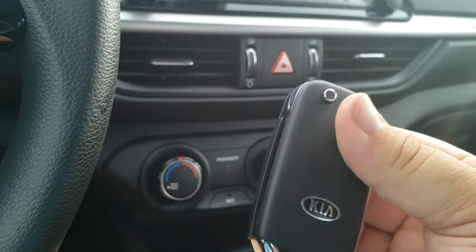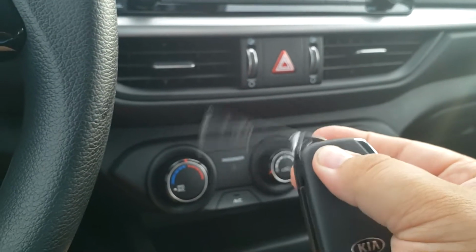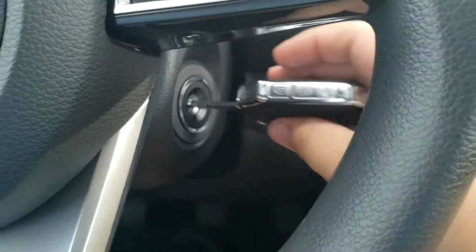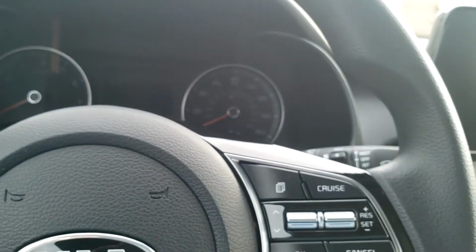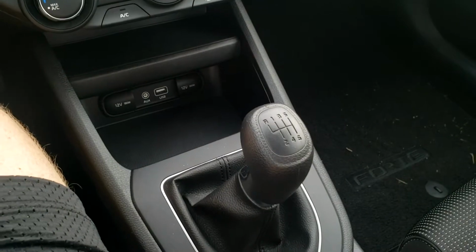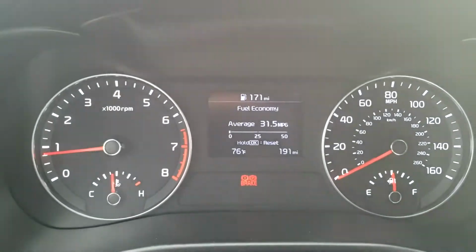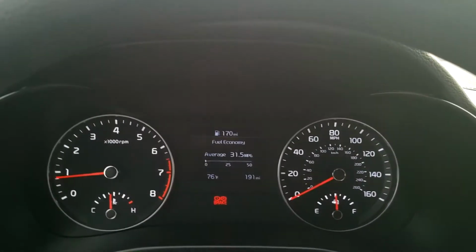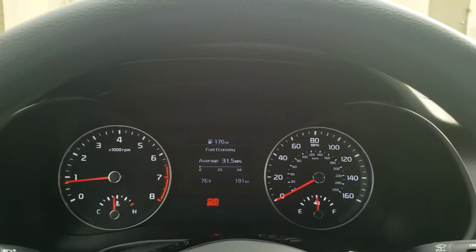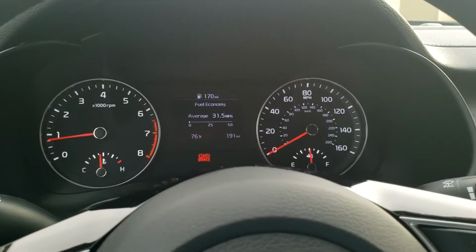So, this has a physical key, which I really like, and it pops out like that. The dealership guy said it was kind of like a switchblade. But it's nice. And you've got an actual ignition, which is very rare on a new car these days. And I'm not sure if I actually mentioned it, but this car is a 6-speed manual, which is really cool. And there's the mileage, 191,000. Or, I'm so used to saying that, 191 miles. I'm not used to having new cars. This is actually my very first new car. Everything else has been used. So I'm the very first owner of this Kia. Never thought I'd say that one day.